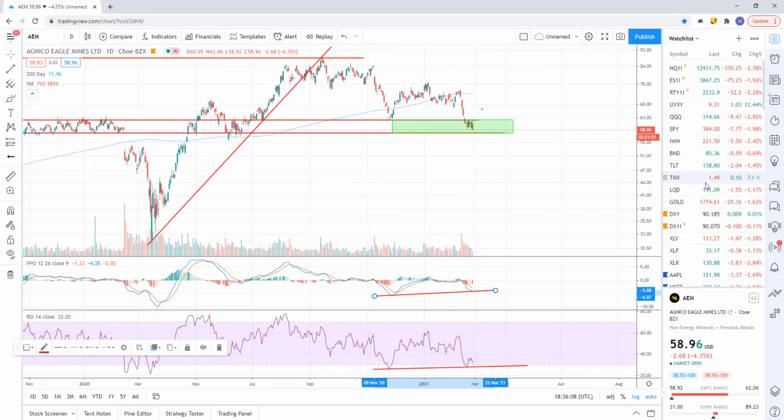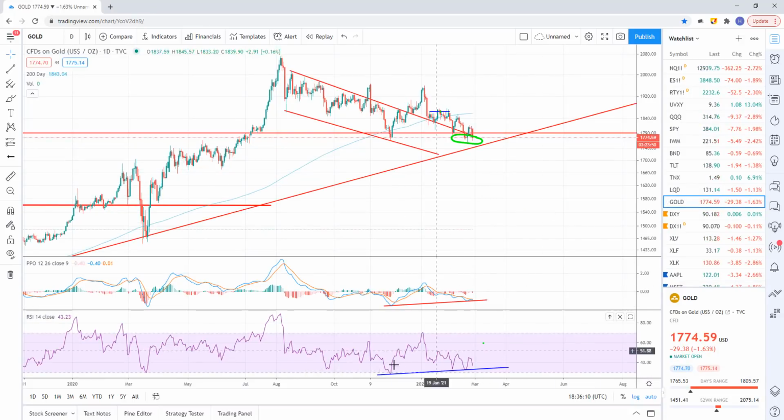And just going back to gold, you can see right here we still have bullish divergence in the underlying metal, gold bullion. So GLD and gold still have that bullish divergence. That has not changed. And as long as the underlying metal looks bullish, the miners should continue to work out to the upside.